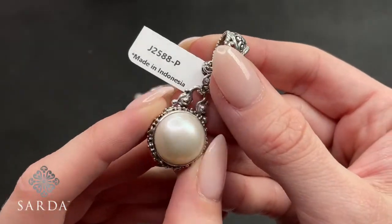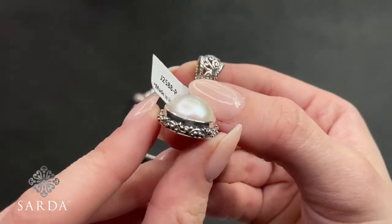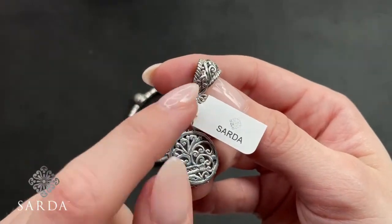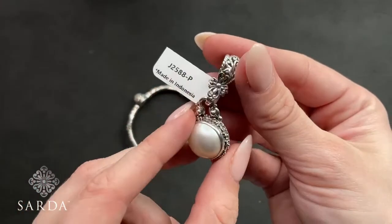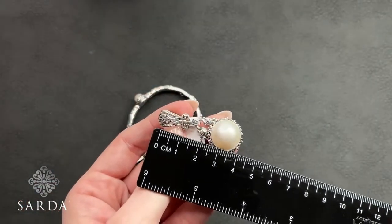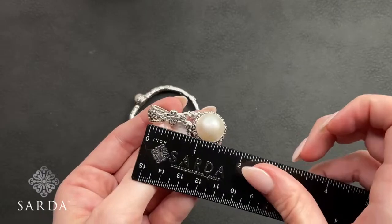Look at this mauve pearl. She is beautiful. Granulation around the bezel, slide-through Tree of Life bail, and then you can see the little Janyl Adair connector piece. $99.99 on J2588, which is the pendant.